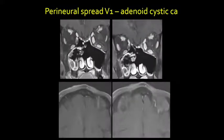This is another example of missed perineural spread along V1. This patient had adenoid cystic carcinoma. We see the surgery, and everybody was so focused on how nice the sinuses looked and that there was no recurrence there that they forgot to look at V1. And again, here, V1 and the trochlear nerve in the axial plane.